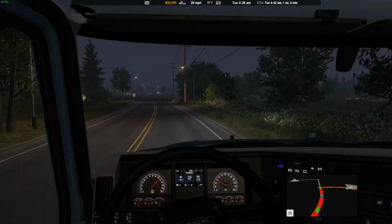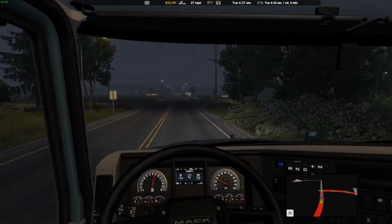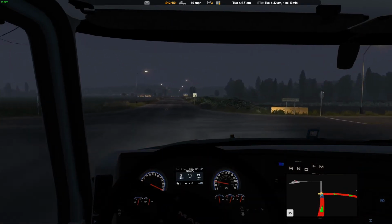Oh, and the truck that hit me was my fault. Didn't look properly before I pulled out, but yeah. Anyway, we are pretty much at our destination now.